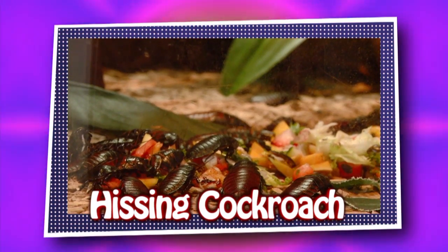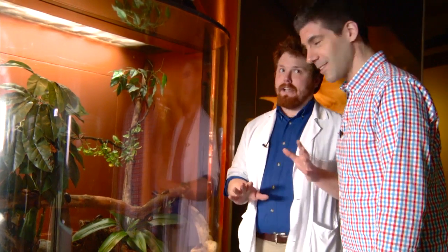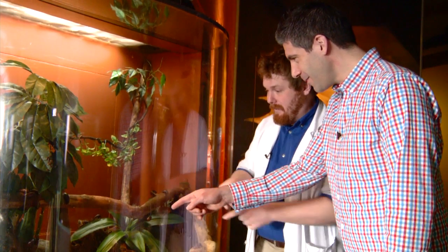So these are our Madagascar hissing cockroaches. Now these are very different than the cockroaches you'd see in the city garbage cans. These guys love to live in dark, moldy old logs and wedge themselves in and eat old bits of vegetation. You saw we just gave them. Look at them coming. There they're coming out.